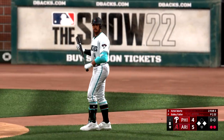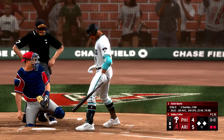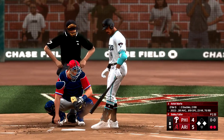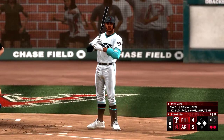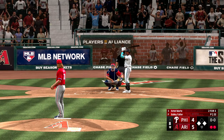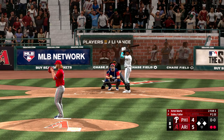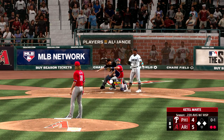Next is the DH, a switch hitter, Ketel Marte. Ziggy, he's got a history of coming through in the big spots. I like to talk about how I'm not sure whether clutch actually exists, but you look at the numbers, and this guy always seems to deliver in those spots. That one's in there, 0-1.